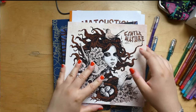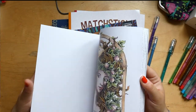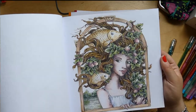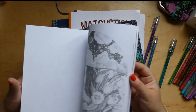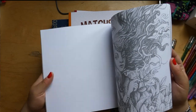Oh no. Then I have another one by him, or at least by the same publishing company, and I've colored this page. I really like how it turned out. Yeah, and I really love these images. I love this one a lot. I've seen someone start it. Looked wonderful. But yeah.